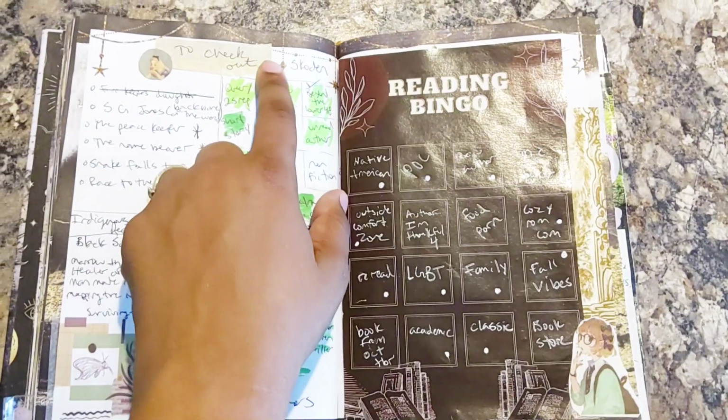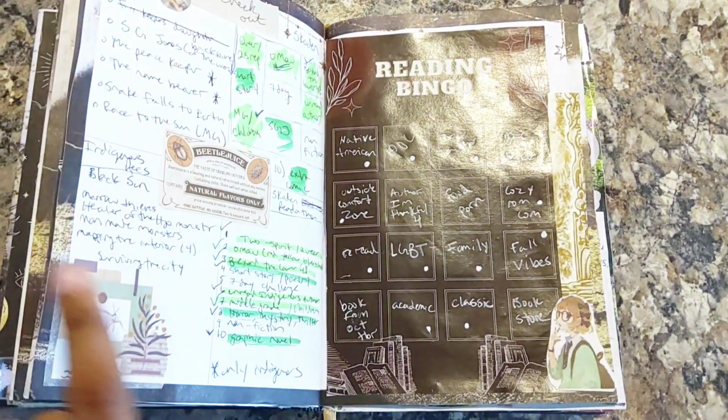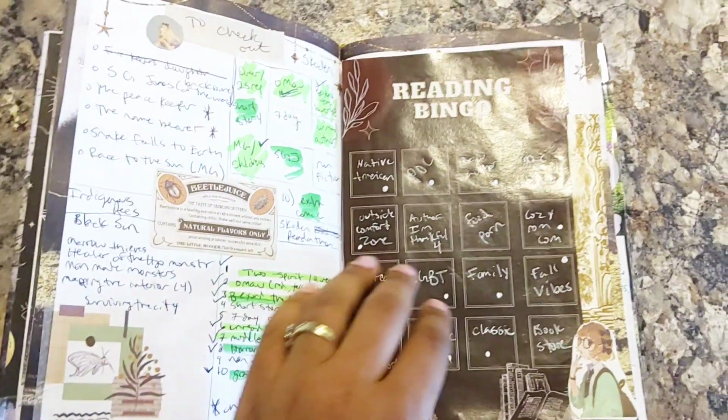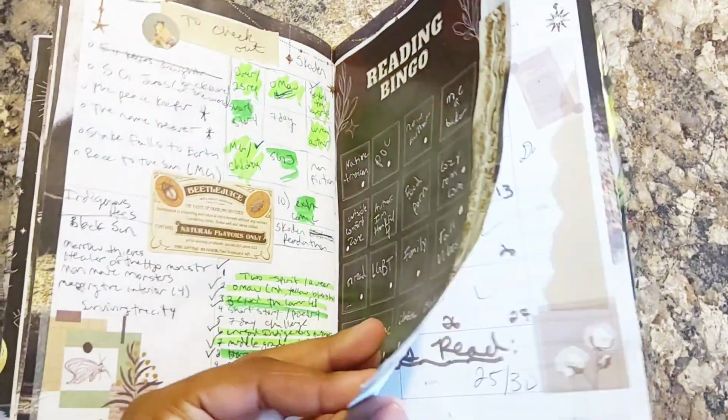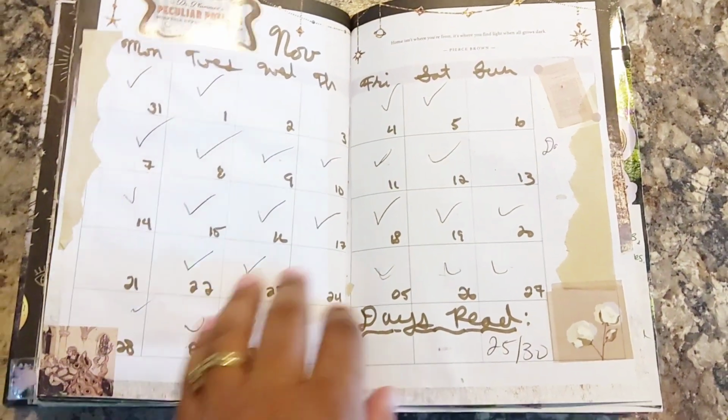I love November spreads too, and the color palette. This was when I started getting a lot into neutrals, so you have this kind of minty green and brown and orange.